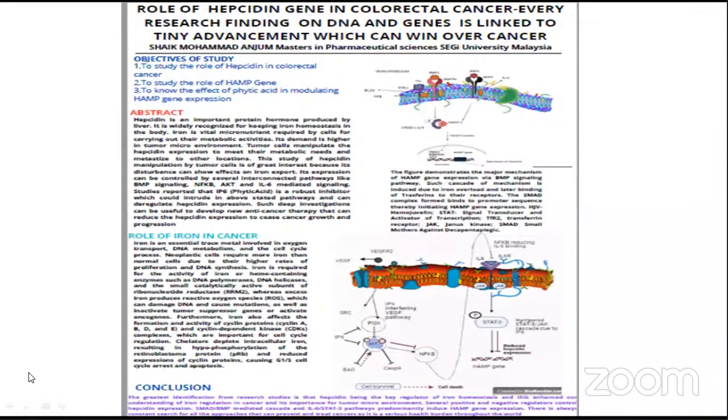And we have made a hypothesis on how vascular endothelial growth factor receptors are also involved in this HAMP gene expression. Vascular endothelial growth factors help in binding with the PI3K pathways so that AKT signaling is also modified, and the signal transducer and activator, STAT, is also present in this pathway, where all together with the help of interleukin 6 can help in reducing the HAMP gene expression.